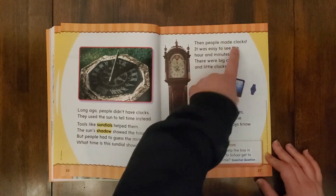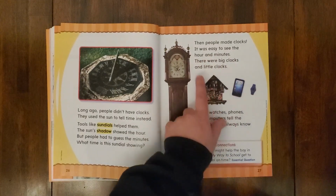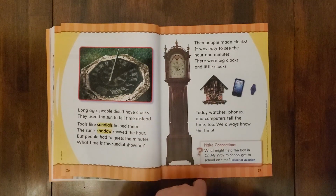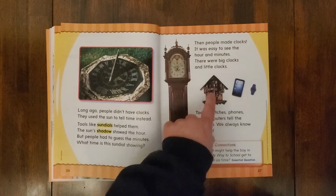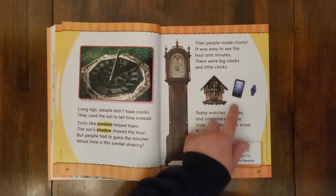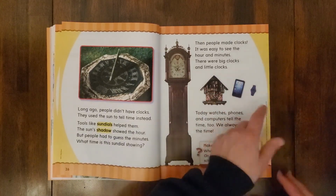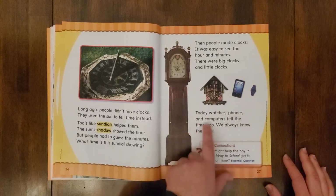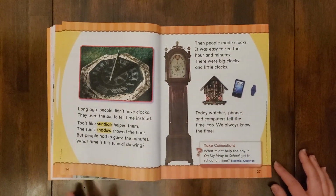Then people made clocks. It was easy to see the hour and minutes. There were big clocks and little clocks. So this is a big clock. And then there's all kinds of different clocks here. It looks like it might be a cuckoo clock, which makes noise when it hits the hour. And then this one, you probably see a lot of this on cell phones. There's a clock on your cell phone. And then a clock on your watch, which is a clock that you can wear on your hand. Today, watches, phones, and computers tell the time too. So we always know what time it is.